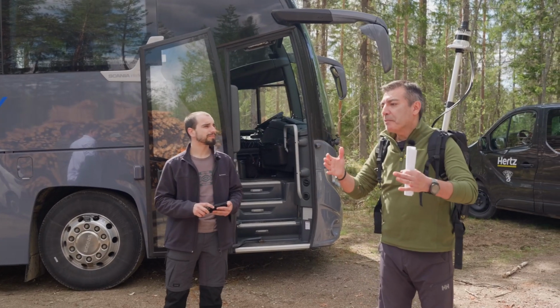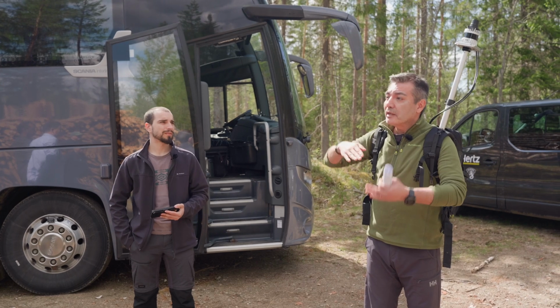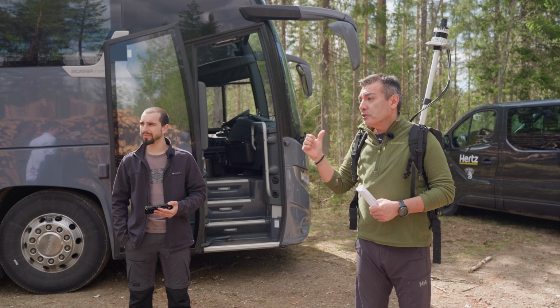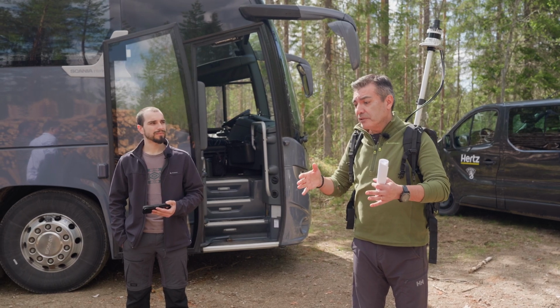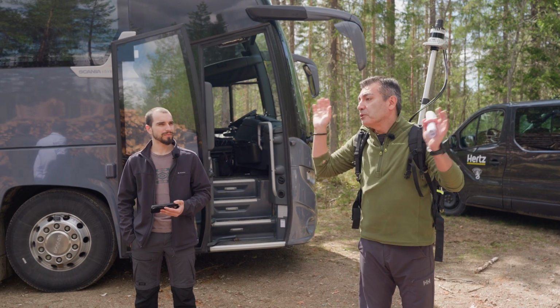With this system, you get a map. And then once you have the map, you can run other algorithms to estimate diameters at different heights. You can calculate the height, crown size, things like that. With this, you capture raw data first, and then with the computer and the software, you get a map produced by the SLAM algorithms. And then you can do whatever.